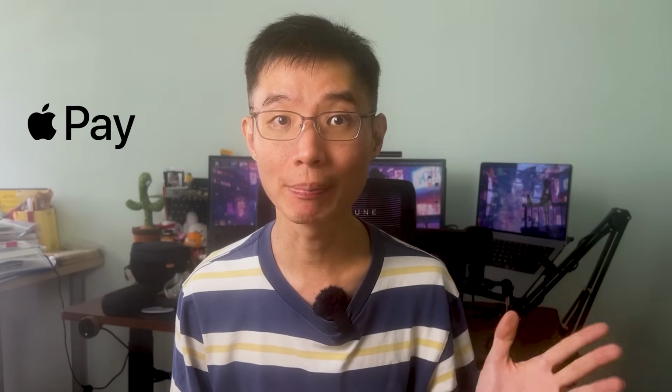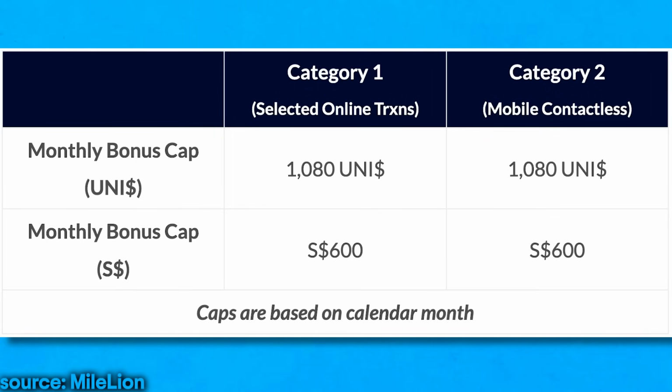So as long as you tap in with your mobile wallets like Apple Pay or Google Pay, your bus and MRT rides will help you rack up miles quickly. The catch though is that UOB has split the spend cap into two subcategories, $600 for mobile contactless and $600 for online spend. That means that even though you can still earn 4 miles per dollar on up to $1,200 per month in total, you can't just dump it into one single category anymore.